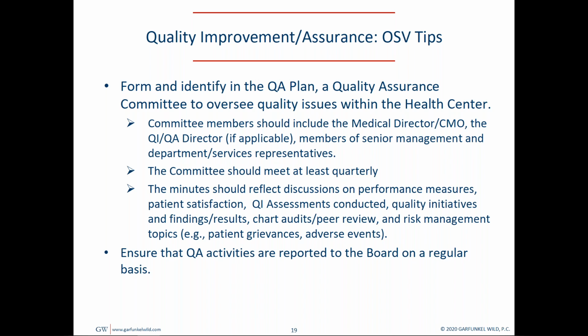Because we all know that at the end of May, beginning of June, when you have to do your FTCA application, you're going to have to be able to show minutes. And we get this panic before, people saying, I can't show any minutes. So I'm giving you an easy way to do it, which is make your QA minutes both your QA and risk management minutes.